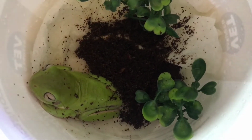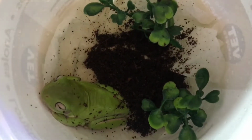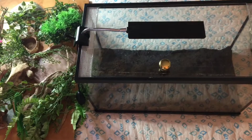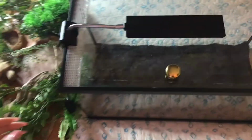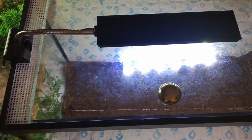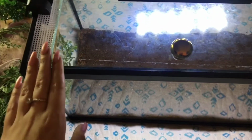Okay guys, so his tank is done, and this is it. Really roomy. You like it? He's sleeping right now, I guess he does like it. But I'm just kidding. So this is the tank and the stuff that I'm gonna be using, and also the light. I'll go ahead and turn that on. It has a nighttime and daytime spectrum on it.